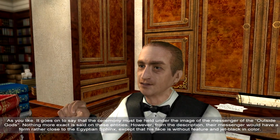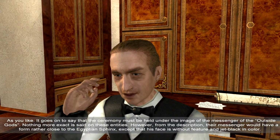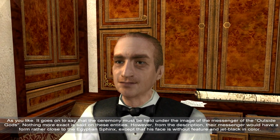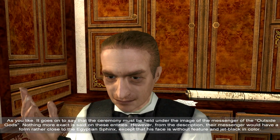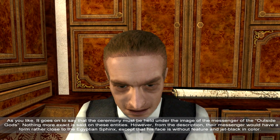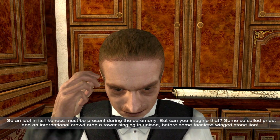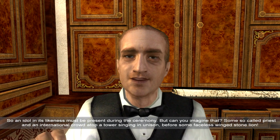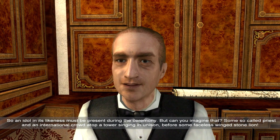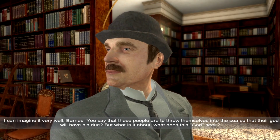As you like. It goes on to say that the ceremony must be held under the image of the messenger of the outside gods. Nothing more exact is said on these entities. However, from their description, their messenger would have a form rather close to the Egyptian Sphinx, except that his face is without feature and jet black in colour. So an idol in its likeness must be present during the ceremony. But can you imagine that? Some so-called priest and an international crowd atop a tower singing in unison before some faceless winged stone lion? I can imagine it very well, Barnes.